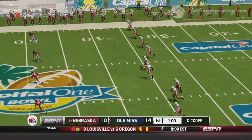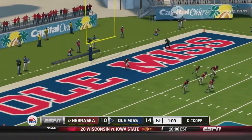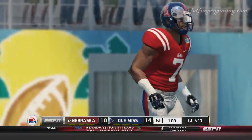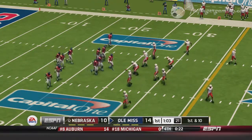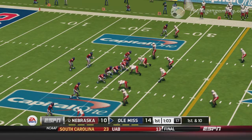Nebraska is lining up to kick this one off. He sends this one deep. This one's going to be down in the end zone for a touchback. They ran the ball very well on their last drive, and it resulted in six. Ole Miss holds a four-point lead.